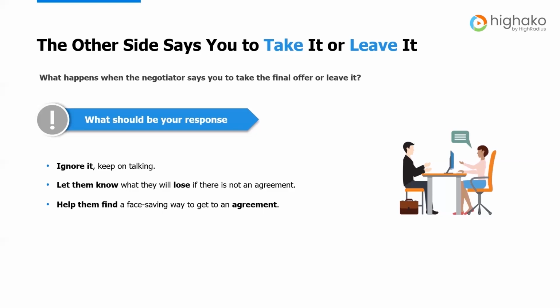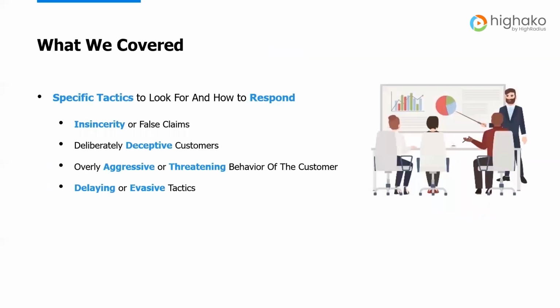And always, and this goes with any aspect of negotiations, help the other side find a face-saving way of getting to an agreement. You don't want to belittle people. You don't want them to feel embarrassed. If you've caught them in some deception, establish the facts and move on. And hopefully the end game is to get to a suitable agreement that meets both your needs.